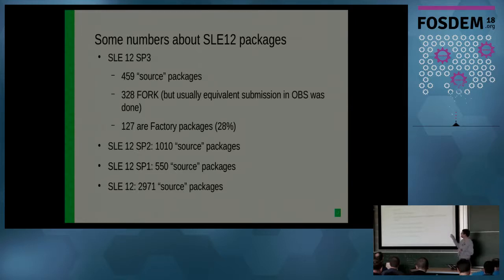And on SLE 12 SP3, which was the first SLE distribution where we really enforced the factory first policy, we had roughly 500 source packages.